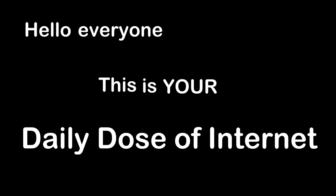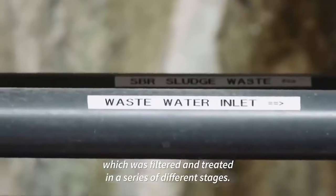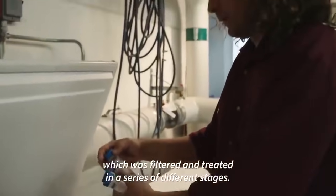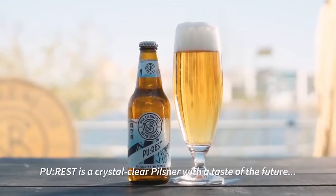Hello everyone, this is your daily dose of internet. A company in Sweden started making beer out of sewage water. The water is taken from the sewers to be filtered, cleaned, and used to make beer. The purpose is to show people that treated water is perfectly safe to consume.